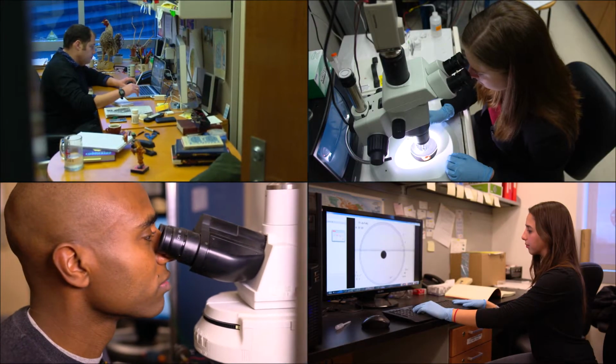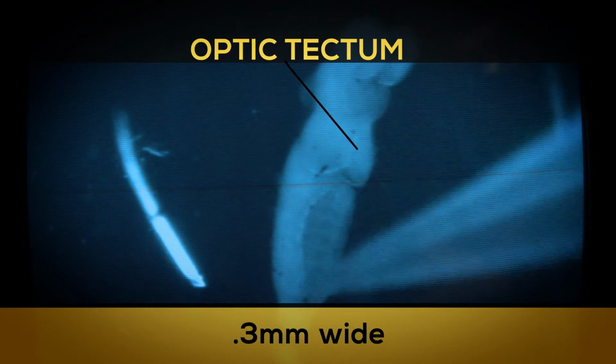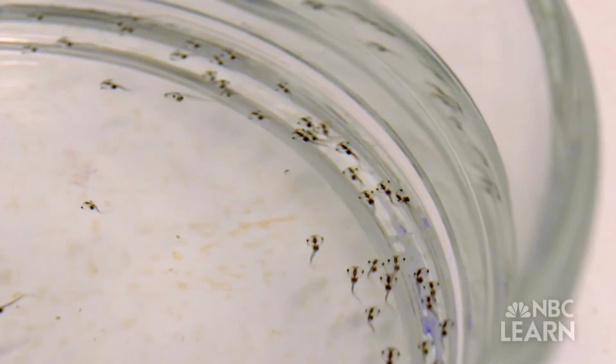Aizenman and his team are focusing on a region of the tadpole's midbrain that is just 0.3 millimeters wide, called the optic tectum, in order to understand how experience from the tadpole's environment plays a role in development. In frogs, that is their main sensory processing area. And if you look at a frog brain or a tadpole brain, you'll see that one of the most prominent parts of the brain are the optic tecta. And therefore, it must be very important to the frog's survival.